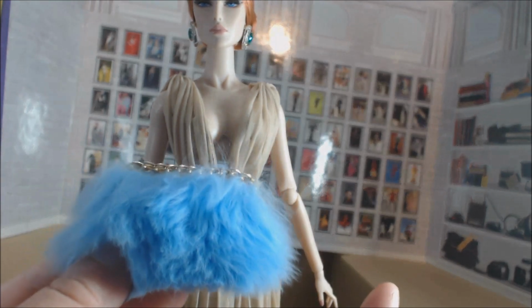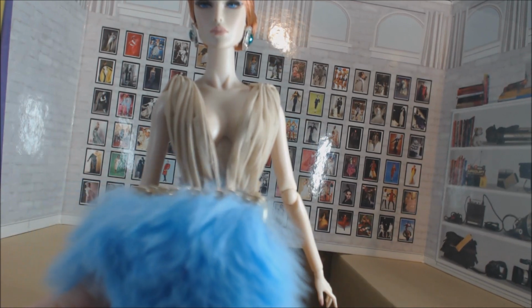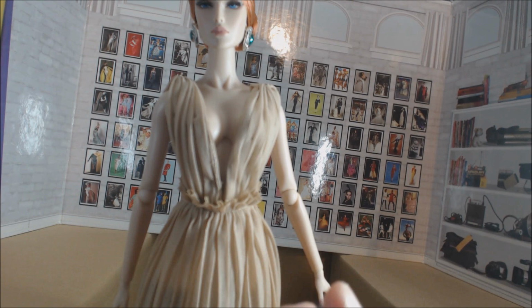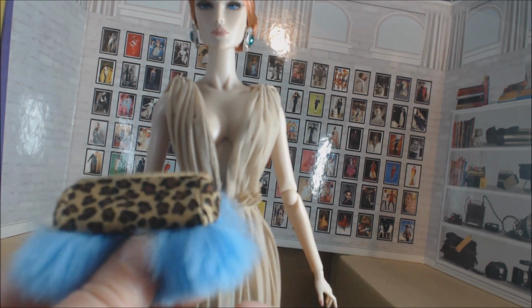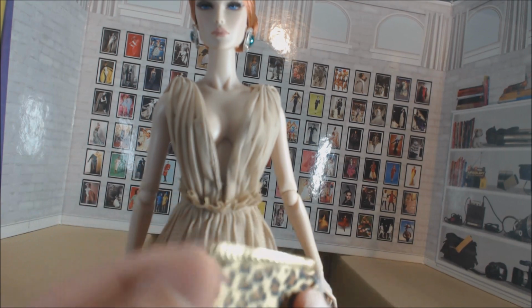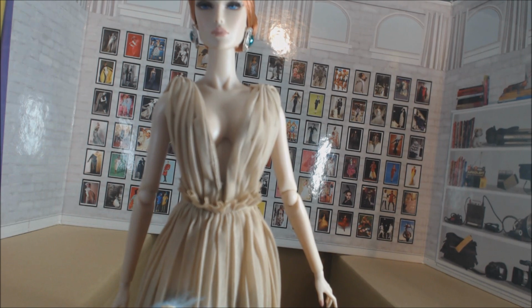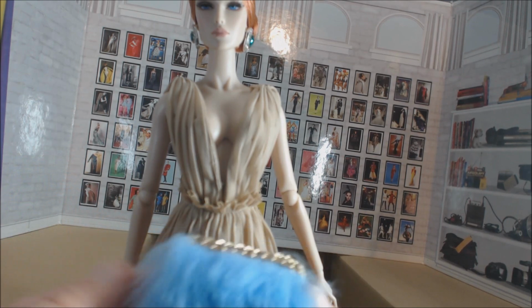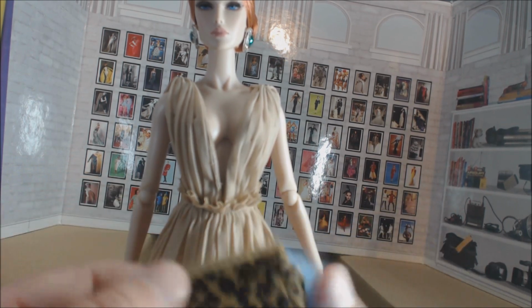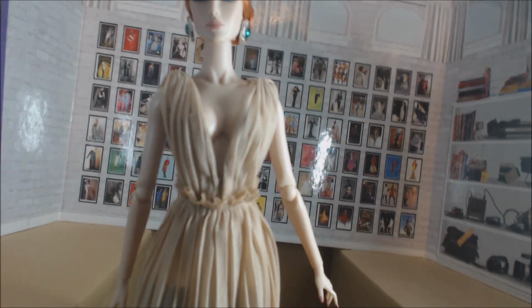But the fuzzy blue, it's fun, it's cute. But not with this look. And not with the leopard print. It's like Sesame Street threw up. The one good thing though is the purse does open very easily and very nicely, and you can put something in there. I don't know, maybe your tickets to Avenue Q, where Cookie Monster meets whatever character is the leopard. I haven't watched Sesame Street in a while.